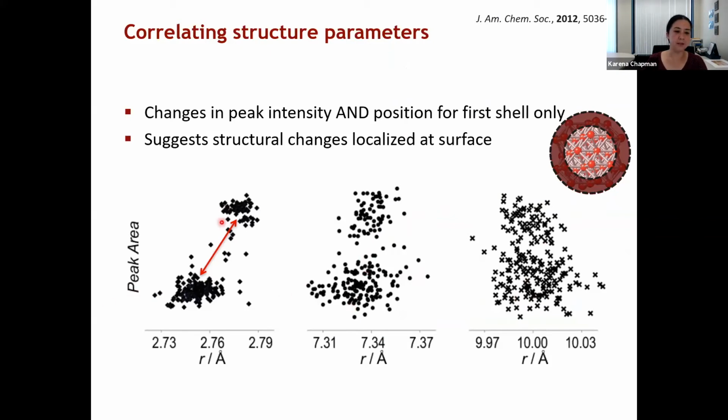And it's only in this first shell where you have a clear correlation: you have an increased area and it shifts to higher distance, or you have a smaller area and it shifts to shorter distance. If you think about all the atoms in that nanoparticle, the only way you could have the shortest bond length change in distance, but every other bond length not change, is if that change is localized at the surface and doesn't propagate throughout the bulk structure. So this tells us that we've got some kind of different surface structure that's associated with this different activity.